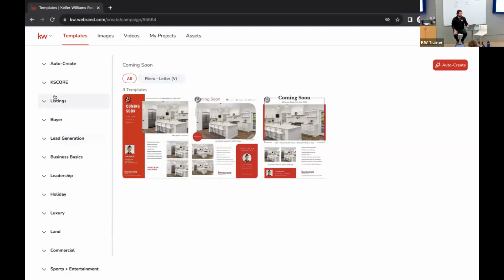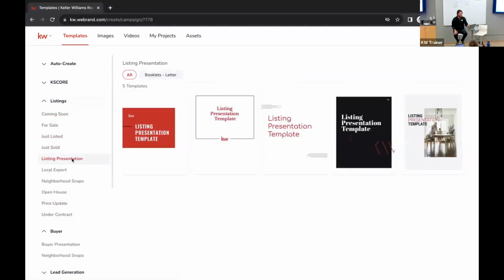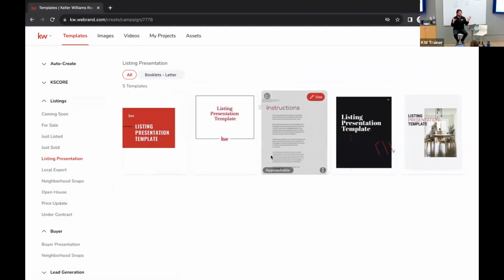So, believe it or not, listings and buyer. If we go into the listings tab here, we see we have a section for listing presentations. In here, we have 3 different templates. And just note, these are fully customizable. You're not committing to any colors, any font, anything. So I would just find a template that you generally like, then you can go through and continue to edit that.